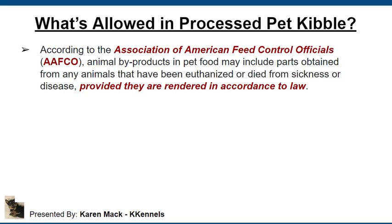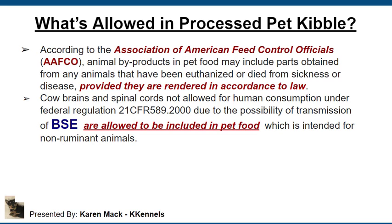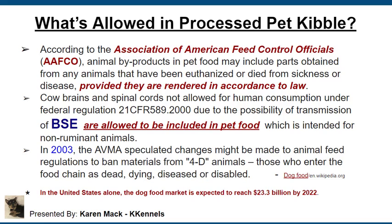What's allowed in processed pet kibble? According to the Association of American Feed Control Officials, AAFCO, animal byproducts in pet food may also include parts obtained from any animals that have been euthanized or died from sickness or disease, provided they are rendered in accordance to law. Cow brains and spinal cords not allowed for human consumption under Federal Regulation 21 CFR 589.2000 due to the possibility of transmission of BSE are allowed to be included in pet food, which is intended for non-ruminant animals. In 2003, the AVMA speculated changes might be made to animal feed regulations to ban materials from 4D animals, those who enter the food chain as dead, dying, diseased, or disabled.